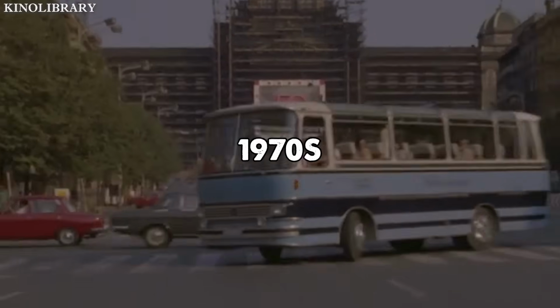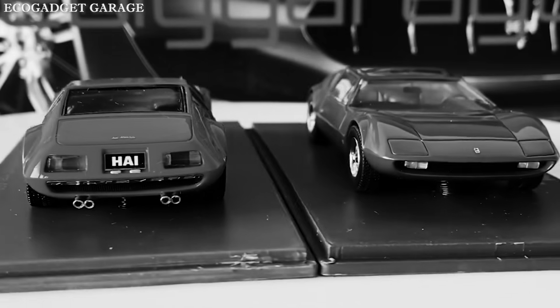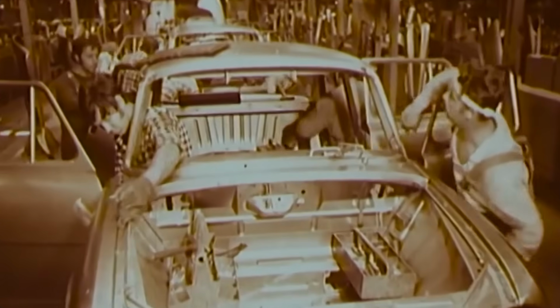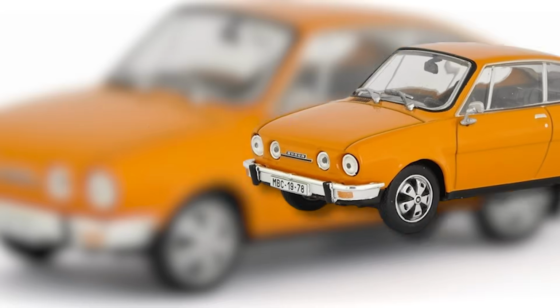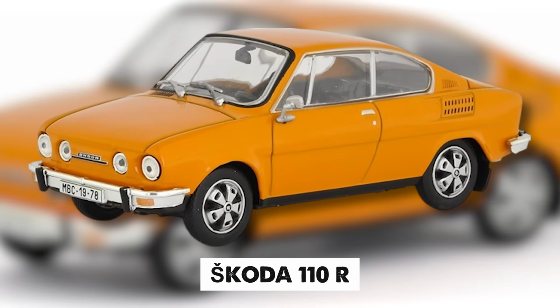In the early 1970s, behind the Iron Curtain, while most of the world focused on big car brands from Germany, Italy, or America, something unusual was happening in Czechoslovakia. A small car maker named Skoda, mostly known for making simple, practical cars, rolled out a sleek and sporty coupe that looked like it came from a different world. It was called the Skoda 110R, and it looked fast even when standing still.